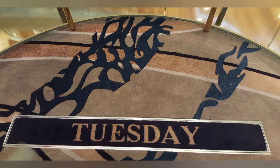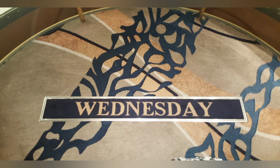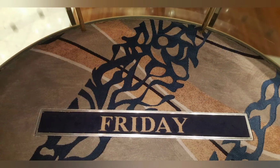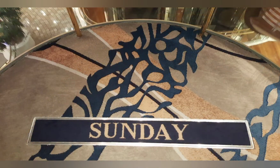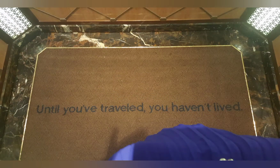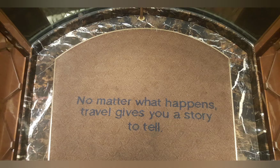Some cruise lines have clocks around, and this one I think was Explorer of the Seas. Every day in the lift they changed the little sign within the mat. So that was really cute. And I don't remember which cruise this was. I think it was Connie, I think it was Constellation. Every day they would change the mats in the lift to something, a new saying.